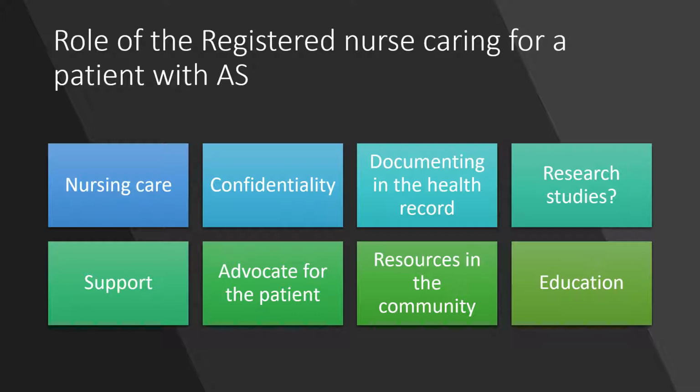The RN could help the family find access to these studies if they are interested. They might want the patient's medical records brought forth for the research. In that case, the nurse could help them sign the correct release forms to allow this to happen.